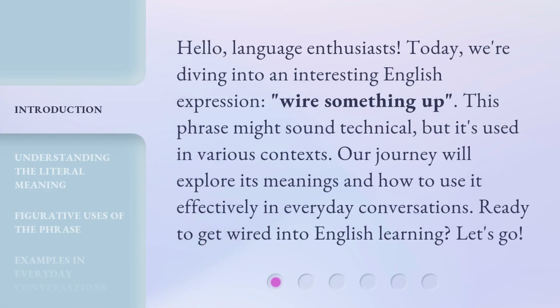Hello, language enthusiasts. Today, we're diving into an interesting English expression, wire something up. This phrase might sound technical, but it's used in various contexts. Our journey will explore its meanings and how to use it effectively in everyday conversations. Ready to get wired into English learning? Let's go!